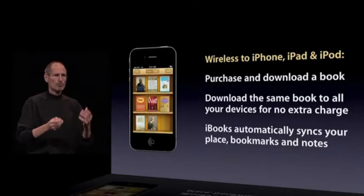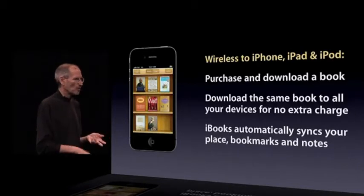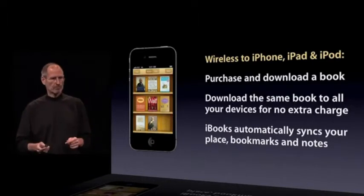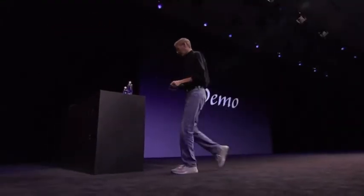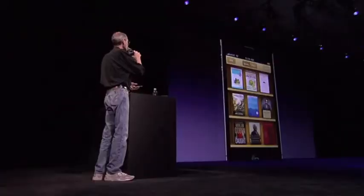So you can start reading a book on your iPad, need to run out with your iPhone in your pocket, pick up right where you left off with all your bookmarks, all your notes, right on your iPhone. It all just works. And so that is iBooks on the iPhone, and I'd love to give you a demo of that. Partly because I just want you to see how beautiful it looks on this amazing Retina display.